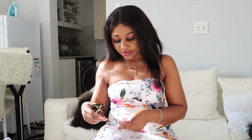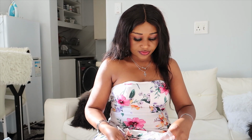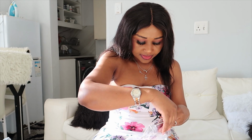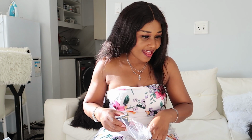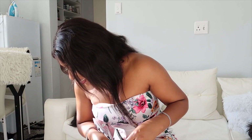Oh, it's kind of cute. But I like the first one. If I have to compare both shades that I bought from Shein, I'll go with this one. I like the details on the side, but I'll go with this one. It looks a little bit expensive, unique, special, not popular. Yes, we don't like things that are popular, unfortunately. Next items.